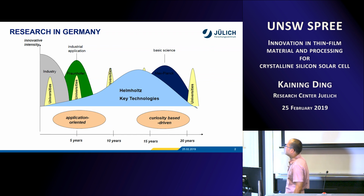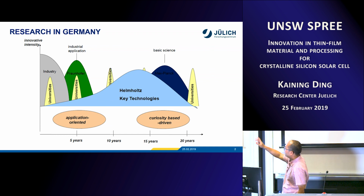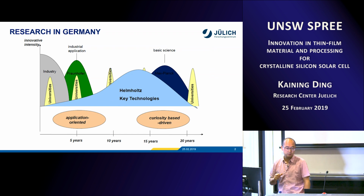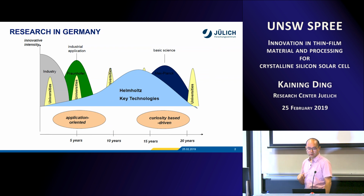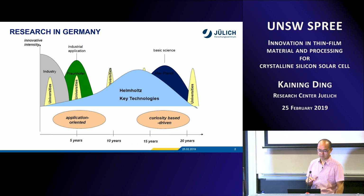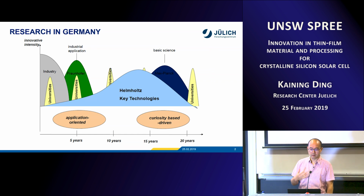On the one hand, you see there is industry, which of course works very closely to application-oriented research. And you see a lot of universities. This just means the universities in Germany, the institutes at the university, the professors, they often decide what they want to do. So they can go more application-oriented, or they can go more curiosity-driven research. This totally depends on them. And there is also Fraunhofer. Many of you know Fraunhofer ISE. That is the industry application-oriented research organization in Germany.